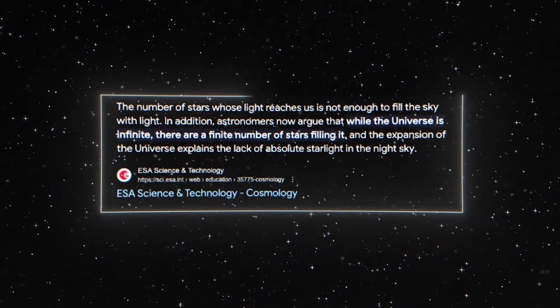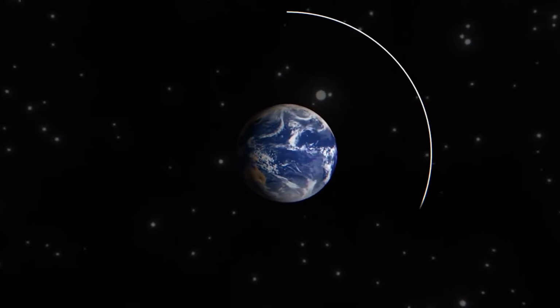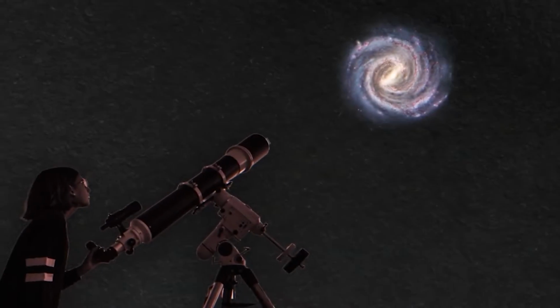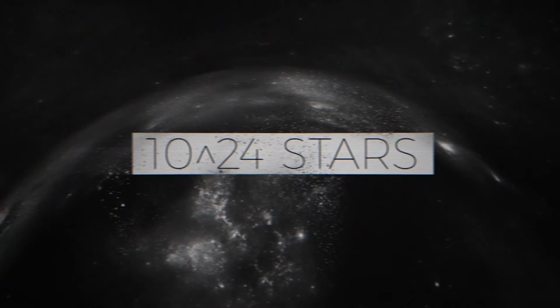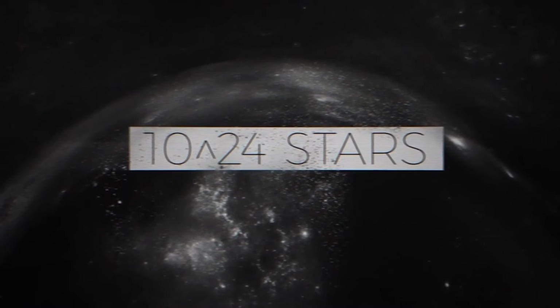Assuming then that the universe has a finite number of stars is a valid conclusion, but it doesn't solve the paradox. It could theoretically be possible that the universe has a finite number of stars, but just the number of stars we can see in the observable universe is enough that the night sky should be fully illuminated. Astronomers currently estimate that there are 100,000 million stars in the Milky Way alone, and roughly 10 to the power of 24 stars in the entire universe. While that number isn't infinite, it's enough that it doesn't explain the paradox.